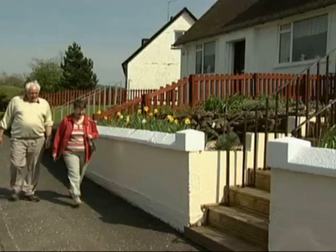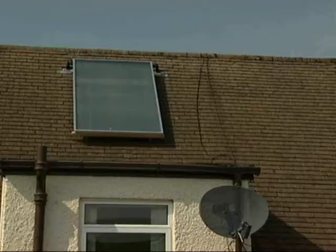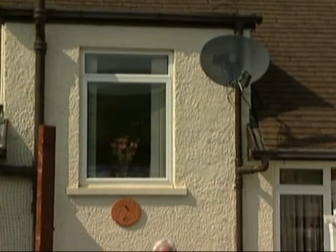Across the valley in Barr, Mr and Mrs Peter Torbett explain how they were able to take advantage of the Energy Agency's management of the Energy Fund and transform their home too.